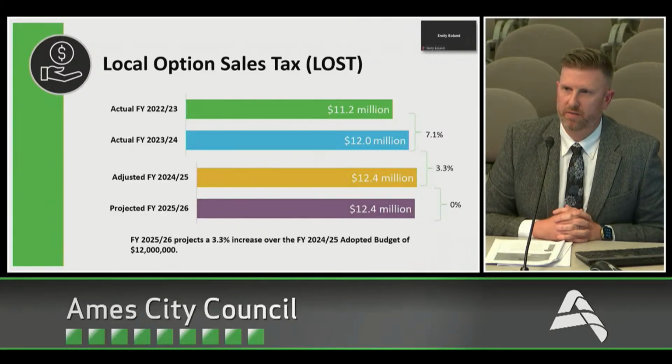And I think to budget fairly conservatively, we'd look at a projected 25-26 budget of about $12.4 million. So that still equates to a 3.3% increase over the 24-25 adopted budget. So still pretty aggressive, I think, in terms of what we're seeing for sales tax.